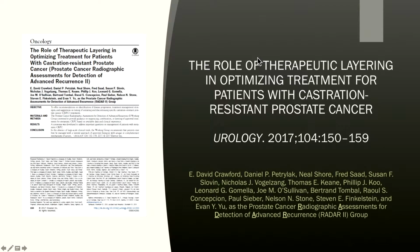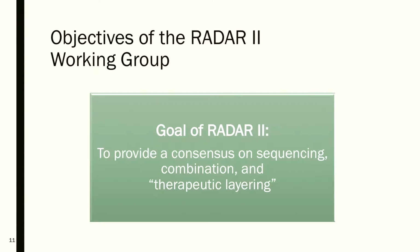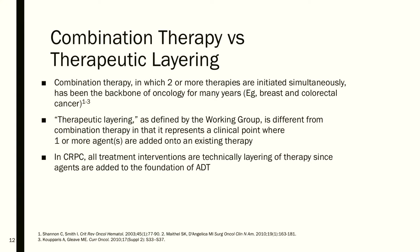Radar 2, we got pretty much the same group together 2 years ago, and the goal was, how do we deal with all these new drugs and how do we layer them? And that was called the role of therapeutic layering in optimizing treatment for patients with castrate-resistant prostate cancer. And we coined that term, therapeutic layering, and you see a lot of people using that term right now. And so the goal was a consensus on sequencing. How do you go from one drug to another? What drugs do you put together and so forth?